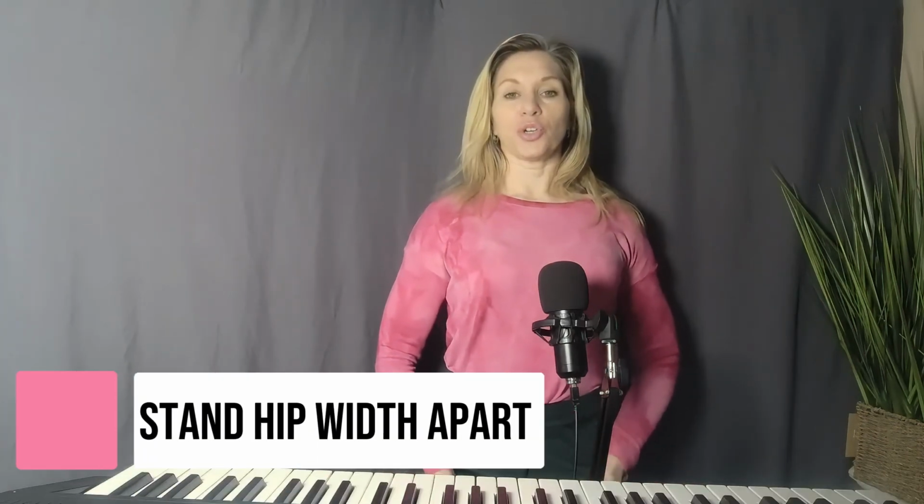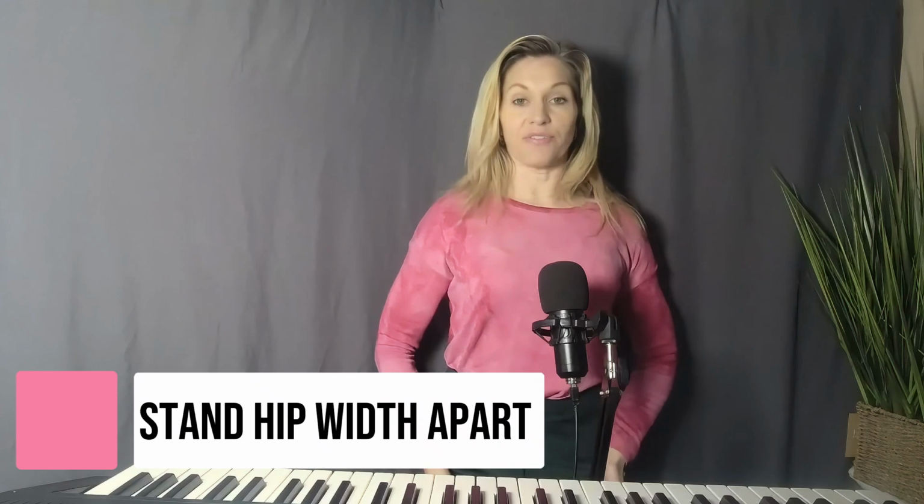I want you to think about placing your feet underneath of your hips. So you're going to have your feet hip width apart. I also want you to stand in a way so that the vertebrae of your spine is stacked on top of each other. So you're standing nice and tall. Think about if there's a string going from your toes all the way through the top of your head, and if somebody came and pulled on that string, how it would allow you to just stand up nice and tall.